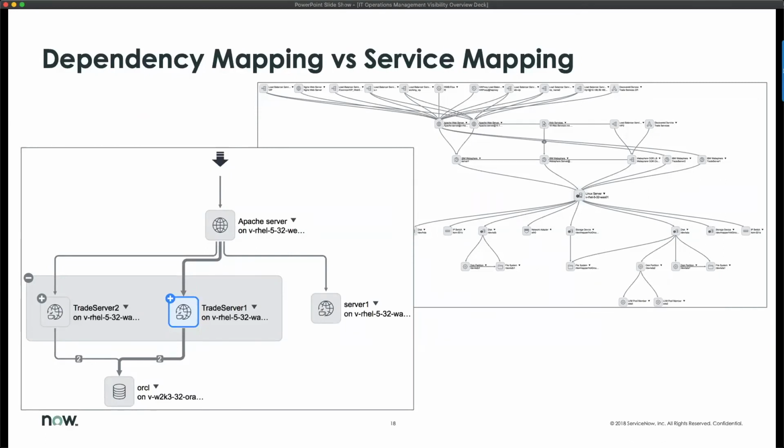Dependency mapping occurs out of the box with discovery. So when discovery runs, no additional tweaks need to be done to enable that.